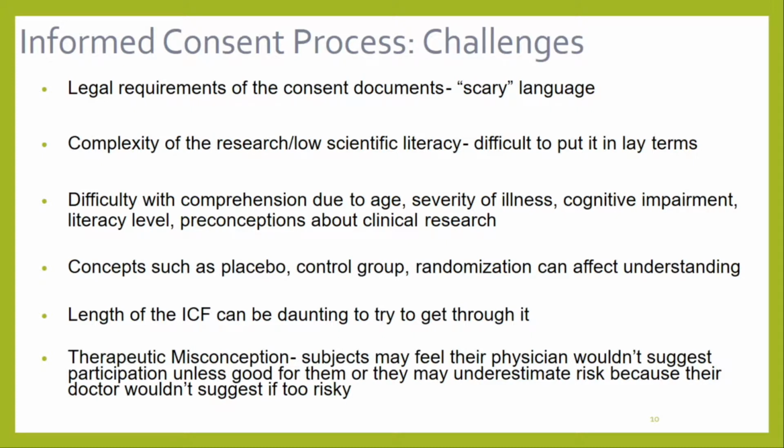The IRB is looking for that, so that we can explain really complex things in more lay terms so that people can not only understand it, but then make an informed choice as to whether to participate or not. There's difficulty with comprehension due to an array of issues, and concepts such as placebo, control group, randomization. If you've been in the trenches, you know those things take a little extra time to explain.